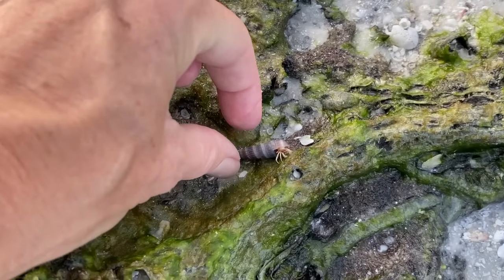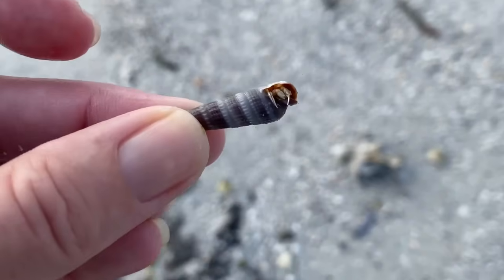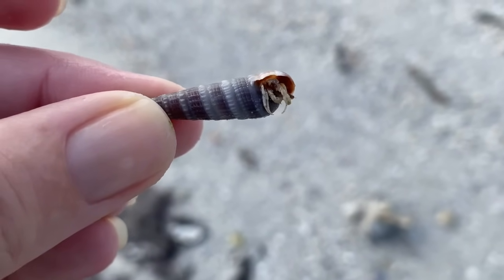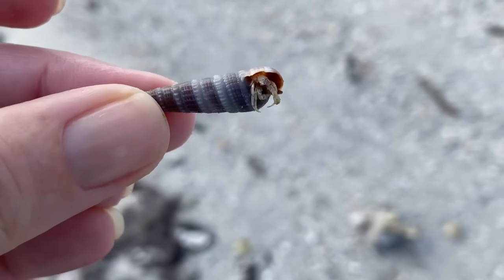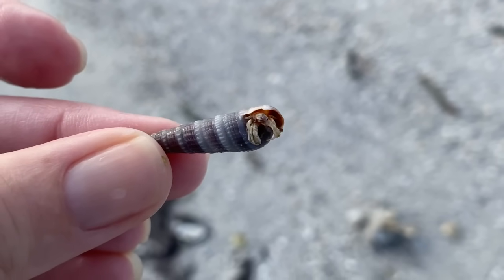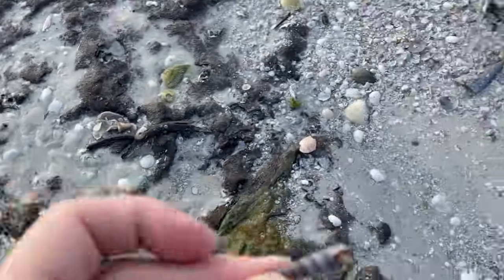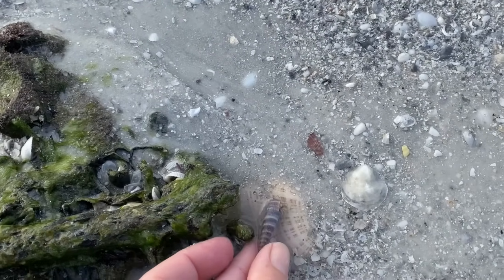So I'm not quite done with this little adventure. We have a little crab I'd like to say hi to. So this little crab is inside a common auger, and you do need to check the augers and the cerith for little hitchhikers like this little critter. Right, he's not, or he or she rather, it's just gonna kind of hang out. That's fine. Just say hi.